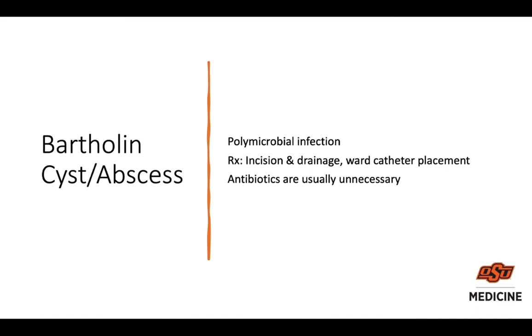Following up the patient with obstetrics and gynecology is important, because sometimes these will require what they call marsupialization, which is a procedure done by the OB doctors. They don't typically present to us unless they become an abscess. Otherwise it's just a pressure discomfort. But when they get to us, it's incredibly painful. They can't sit.